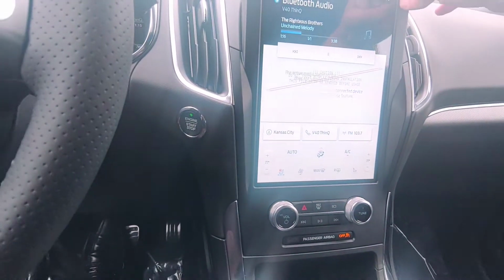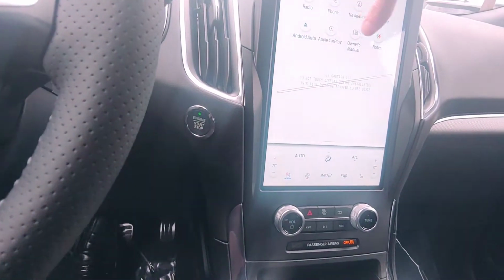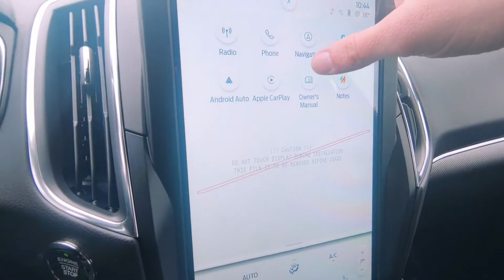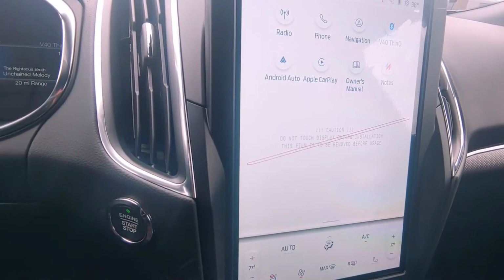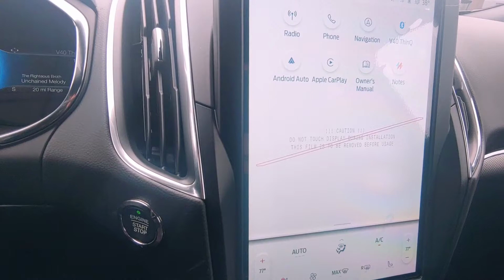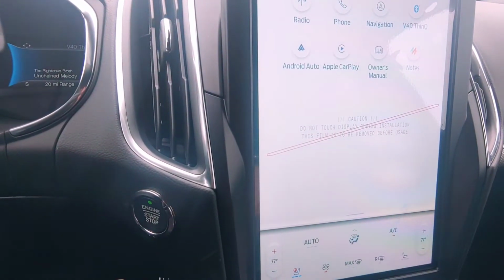Let's see. Gosh, there's so much stuff. I haven't even got to check all this out. Owner's manuals are in the vehicle now, which I love. So you don't have to worry about losing it, and you can search plenty of different ways for any question you may have. You'll have Android Auto and Apple CarPlay wirelessly.